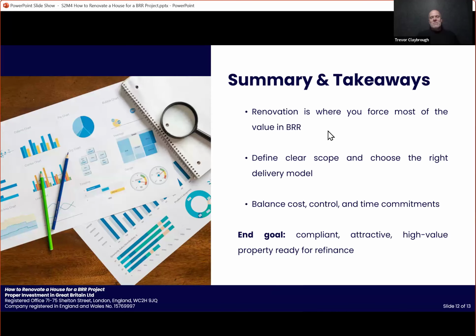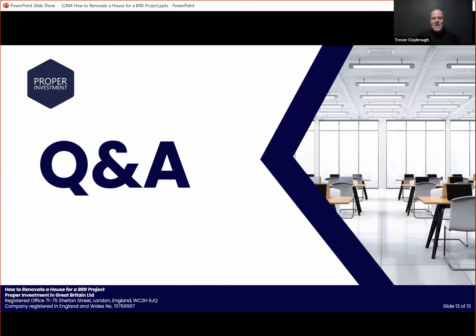So it's in renovation where we get most of the value. In fact, there's two areas we get. Obviously, the first value is the price at which we purchase a property, and the second is in the renovation and the conversion. So really having a proper control over that and the costs of that is key in getting the maximum amount of money out. So yeah, any questions or maybe comments from experience?